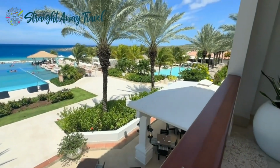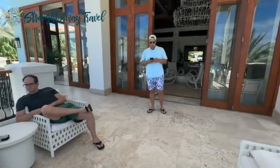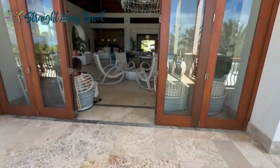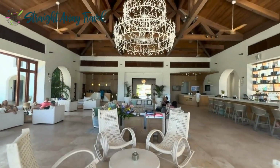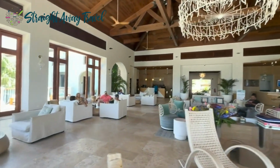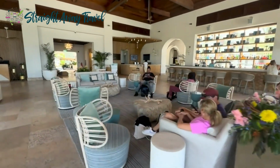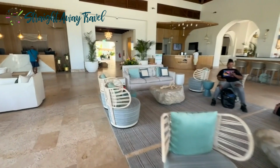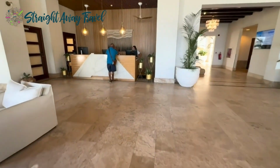Over to the right, that's one of the quiet pools, if you're looking for a little more relaxation. There's a lot of comfortable seating areas, so in the evening or afternoon, if you wanted to grab a drink before or after dinner, this is a great place to do that. You can sit around and talk with friends, make new friends.